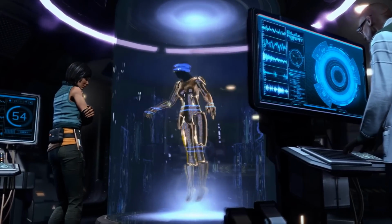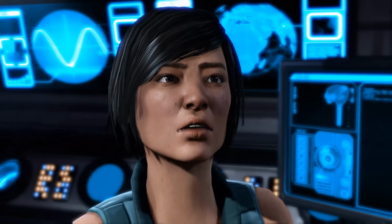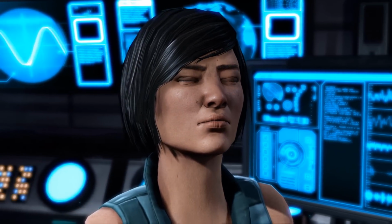Dr. Tygan, I'm impressed with the decor in this place. I like the way how that lamp at the center almost looks like it's humanoid and alive.